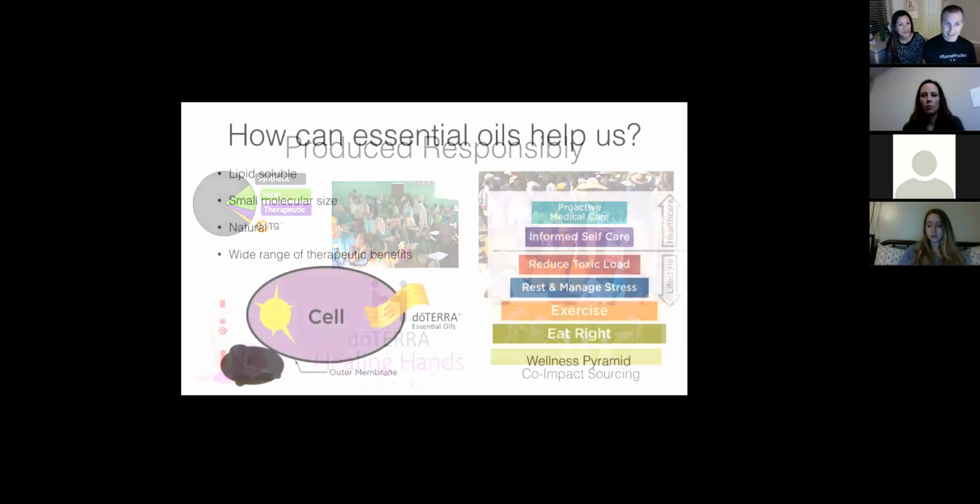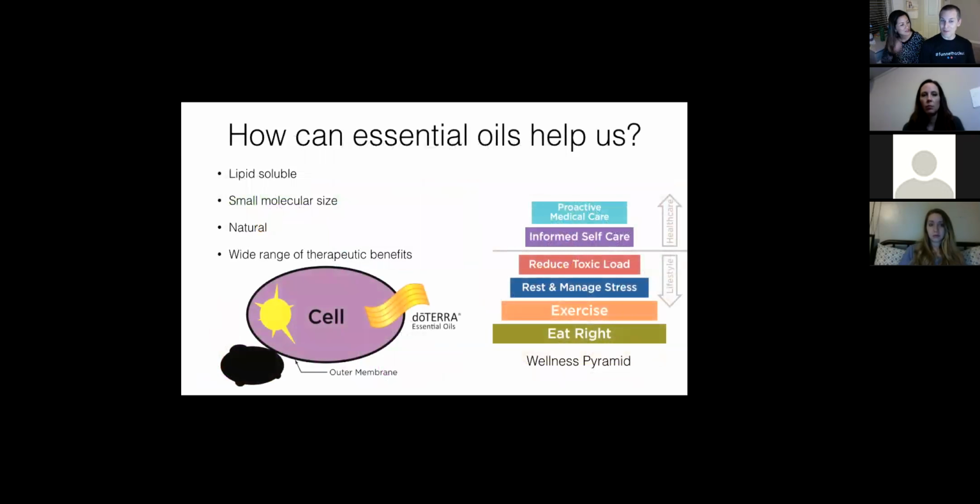And so you might be thinking, that's great for plants, how can they help us? Essential oils have a lot of benefits. They've been used for many thousands of years for their therapeutic benefits. And they're very special because of their small molecular size and their lipid solubility, which means they're dissolvable in oils. The membranes of our cells are made of lipids, or oils, and essential oils can therefore, because of their small size and their lipid solubility, enter the membranes of our cells and have therapeutic benefits both inside and outside. So it's perfect for cellular health.